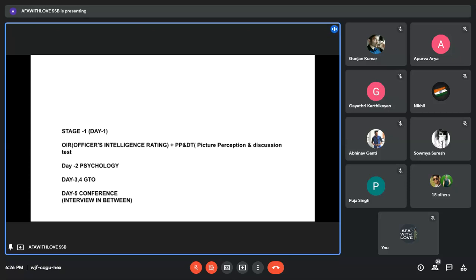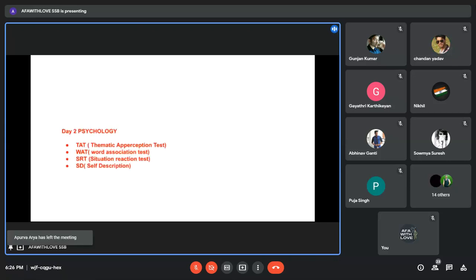After your day one, once you are screened in, you will be going for day two. So on day two, what happens? There is a psychological test, and in that psychological test there are four tests, and your dossier will be there. Like there will be a booklet that you will be having. All these pages will be blank, and you will be writing your stories, your sentences, your responses, and your answers. And just by reading those responses, the psychologist will make an assessment of your personality, whether you are suitable for the armed forces or not. This is what happens in the psychology. So psychology is all about your writing skills, your imagining skills, your creativity, and how you put your points.